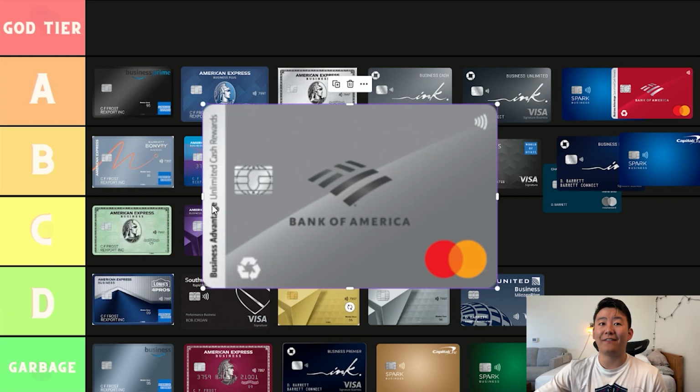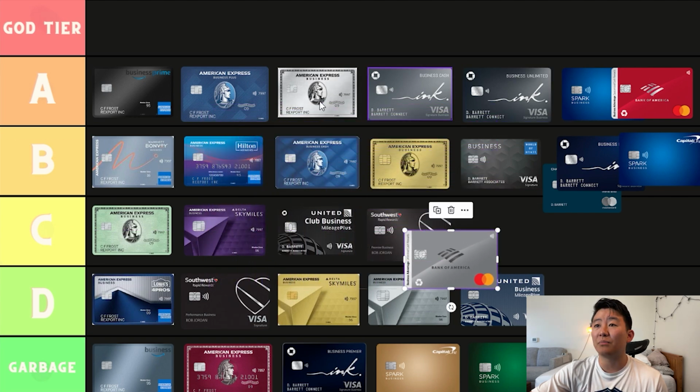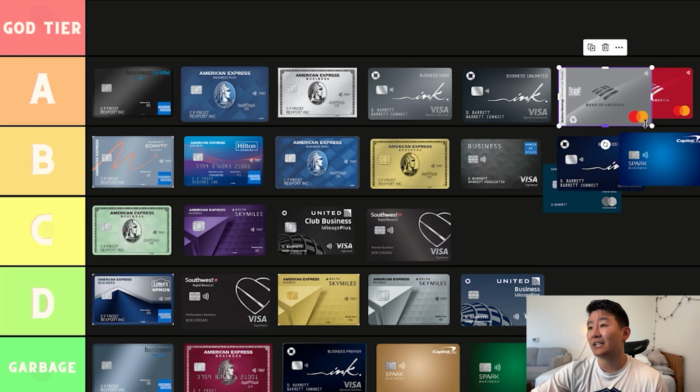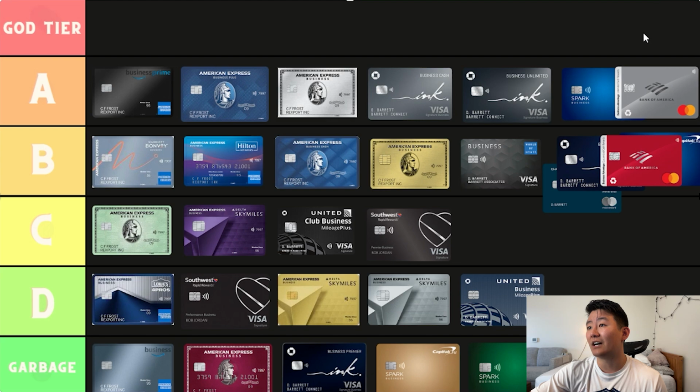Next, it's the Business AAdvantage Unlimited Cash Rewards Credit Card. This is a no annual fee card that earns unlimited 1.5% cash back on all purchases. It also comes with that 0% introductory APR for the first 9 months of account opening. Aside from that, there's not really anything else to talk about with this card, but comparing it to other catch-all business credit cards, I'd also put it in the low A tier ranking alongside the likes of the Ink Business Unlimited right here or the Blue Business Plus right here. And actually, given this ranking, I'm gonna shift the customized cash down to the B tier and make room for that. The unlimited goes here.